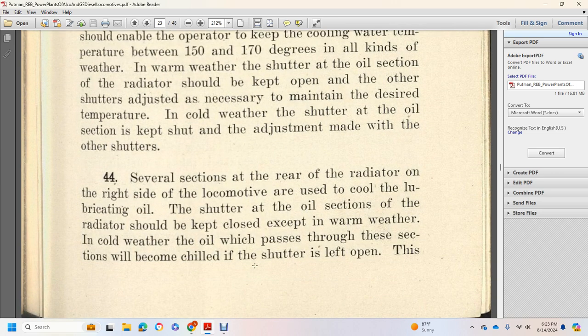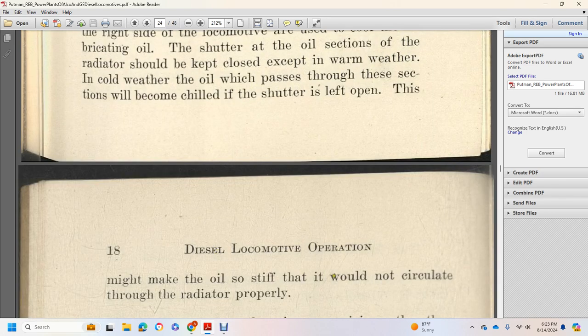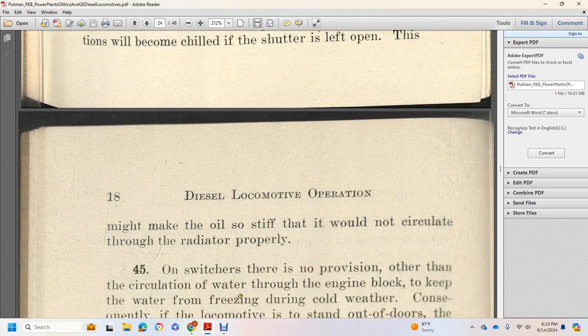44. Several sections at the rear of the radiator on the right side of the locomotive are used to cool the lubricating oil. The shutter of the oil section of the radiator should be kept closed except in warm weather, because in cold weather the oil which passes through these sections will become chilled if the shutter is left open. This might make the oil stiff so that it would not circulate through the radiator properly.